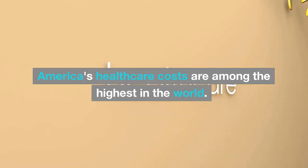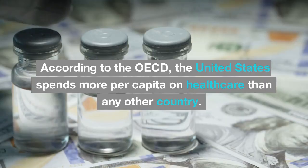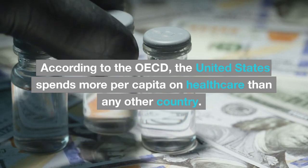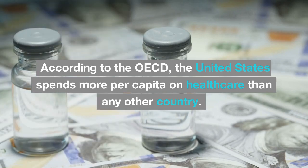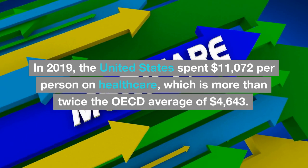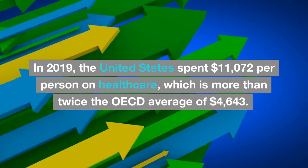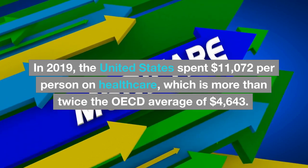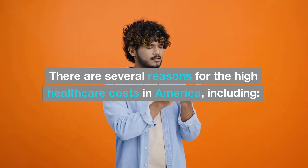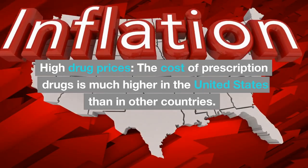available. America's healthcare costs are among the highest in the world. According to the OECD, the United States spends more per capita on healthcare than any other country. In 2019, the United States spent $11,072 per person on healthcare, which is more than twice the OECD average of $4,643. There are several reasons for the high healthcare costs in America, including high drug prices.